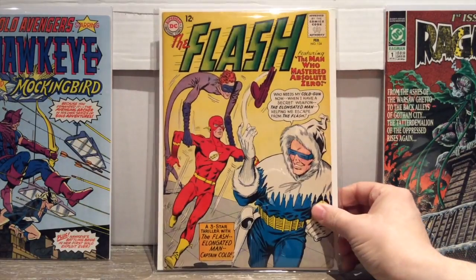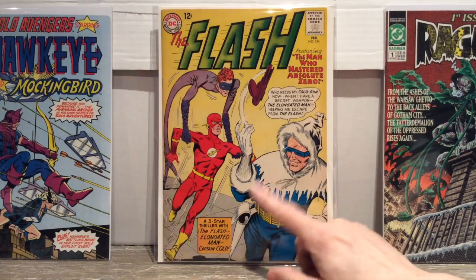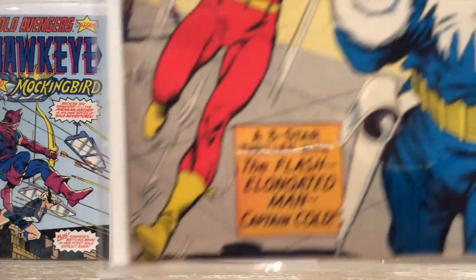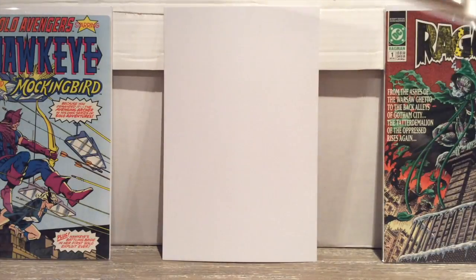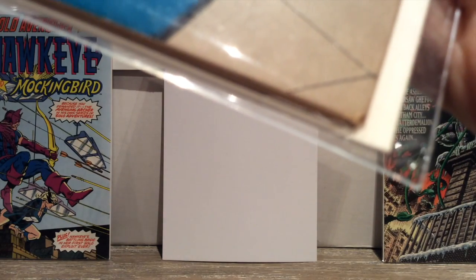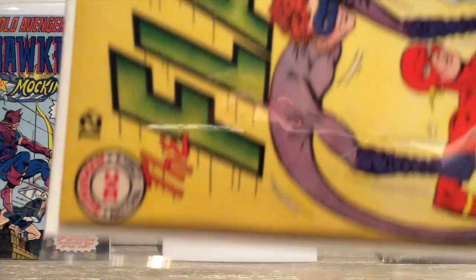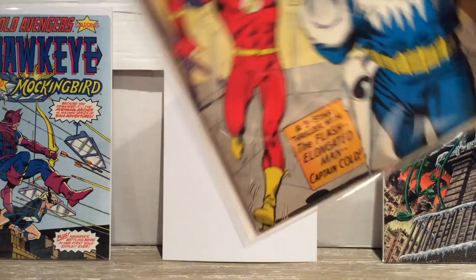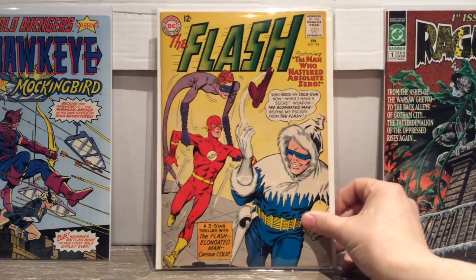The condition was actually better than advertised. I think they listed it as maybe like a 6.5 or a 7. I see no reason why this wouldn't be at least an 8, 8.5. I mean, this corner here, is this the one? Yeah, it's a little chewed up. You see right there. Other than that, it's like beautiful corners. No cover damage. Nothing.